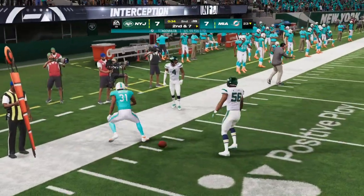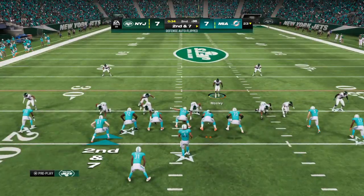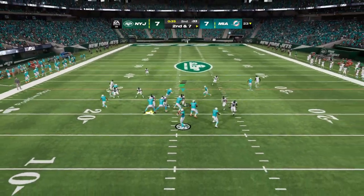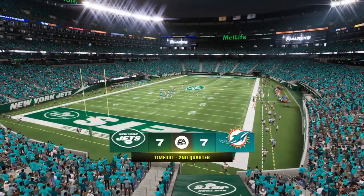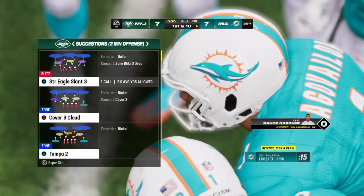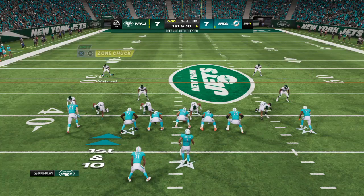And able to get this across the 20 before going out of bounds. Now 2nd and 7 from the 23. Looking to pass. Tua. Got his man complete over the middle. That's Hill. The Dolphins going to take their second timeout. So that means they're down to 1 remaining here as we head toward halftime. So from the 39 now, they'll come up on a 1st and 10.